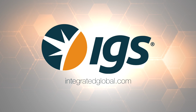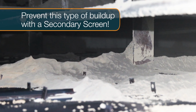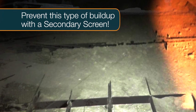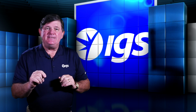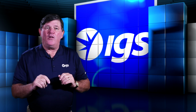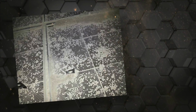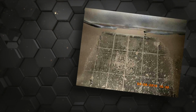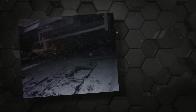reach a critical mass and cascade onto the screen. When these large chunks of ash fall down on the screen, it splatters into a million little pieces. The problem is that each one of these pieces is not smaller than your catalyst pitch. If you do not have a secondary screen that will filter the large pieces and keep it away from your catalyst, the result is pluggage.